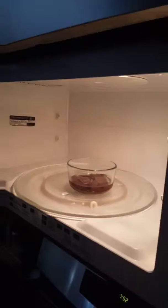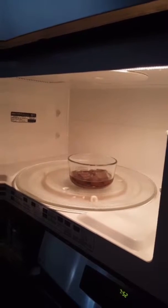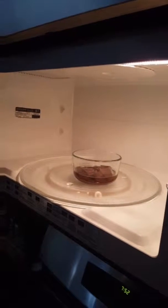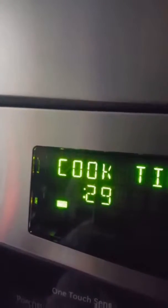You add a lot. Now, how many of you, like me, have burned chocolate in the microwave? Here's the trick. Only 30 seconds at a time, then stir. It doesn't matter how solid your chocolate is, every 30 seconds you gotta stir it, no matter what.